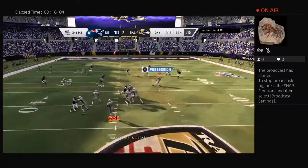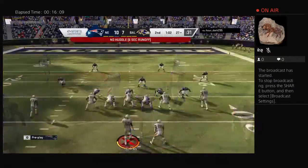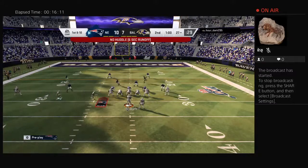From the 36, Brady. That's complete to White. A 10-yard pickup, and it's enough for a Patriot first down.